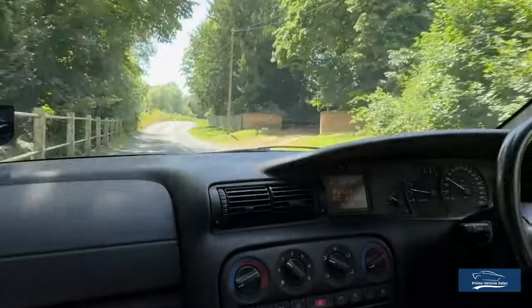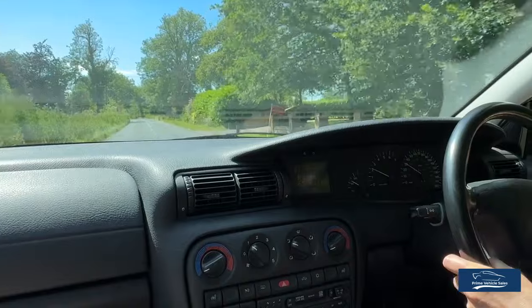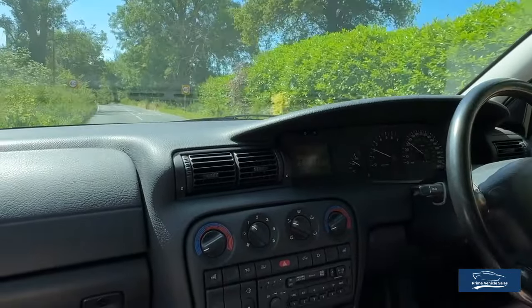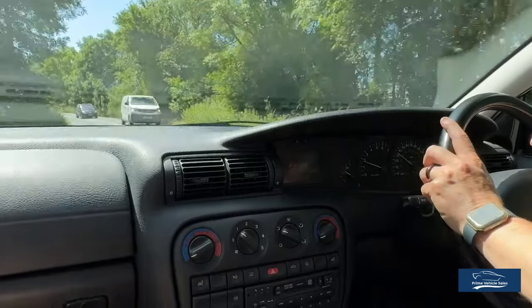So there are lots of photos and information about the car up on our website. There's a video walk around as well, so you can see it all. But if there is anything you'd like to know in addition to anything that we've included in our advert on our website and on our platforms, then please do feel free to contact us at any time.